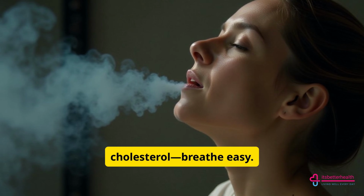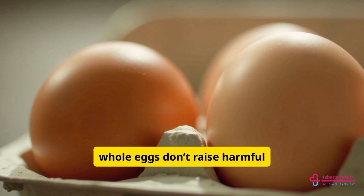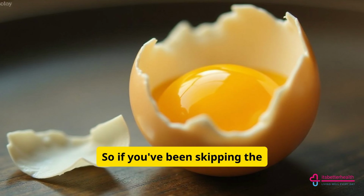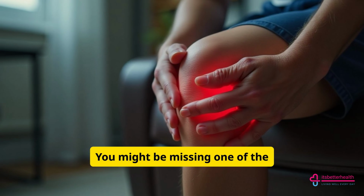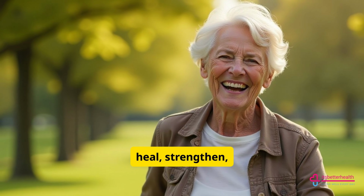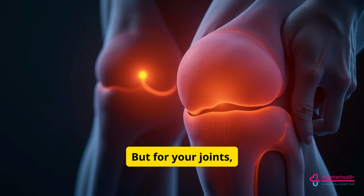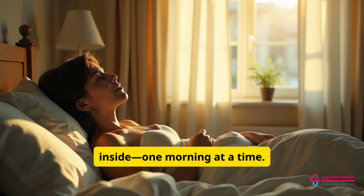Now, if you're worried about cholesterol, breathe easy. Recent studies show that for most seniors, whole eggs don't raise harmful cholesterol levels. In fact, they may even support HDL, the good kind. So if you've been skipping the yolk because of old advice or outdated fears, you might be missing one of the easiest, most affordable tools to help your joints heal, strengthen, and move with less pain. Egg yolks may not have fancy labels or buzzwords on the carton. But for your joints, they're like quiet workers rebuilding your body from the inside, one morning at a time.